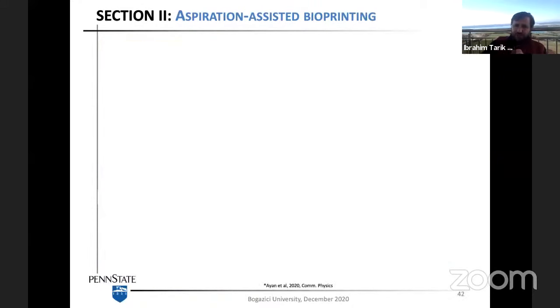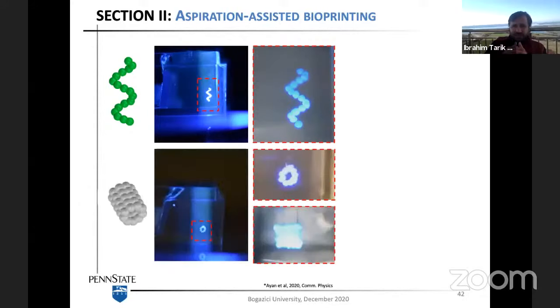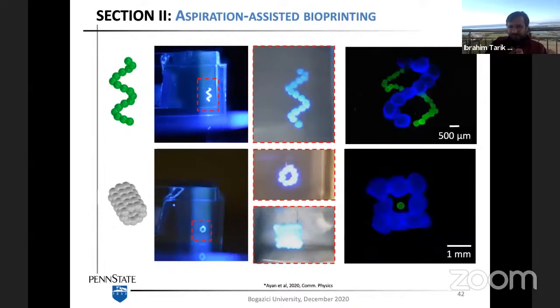So using this technique, as you can see, we made these spiral patterns, and these spiral patterns are very, very difficult to make using conventional techniques. We can make these tubular structures, and we expect that these spheroids fuse. We actually show that they fuse, and like this double strand of a DNA shape, and different examples like a cage with a small spheroid that is enclosed in the middle.